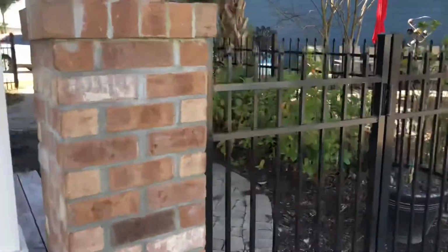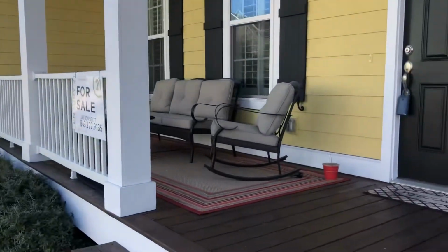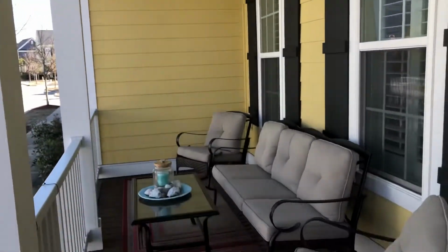It's got a little side courtyard here that leads out to the backyard. The Homeowners Association maintains the front. Got a nice covered front porch here, ceiling fans. Let's go inside and take a look.